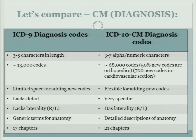So a little bit of comparison. For ICD-9, the diagnosis codes we currently use are 3 to 5 characters in length. The new ICD-10 will be 3 to 7 characters, and it will be alphanumeric instead of just numeric. There are about 13,000 codes in the ICD-9 book. There are about 68,000 codes in ICD-10.